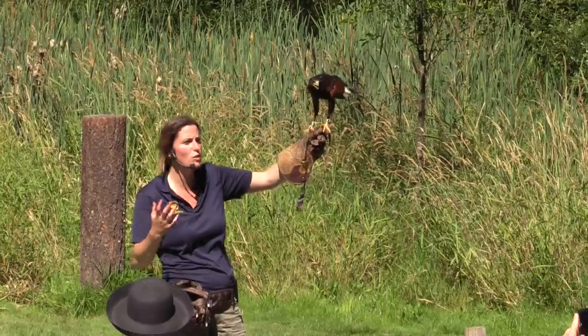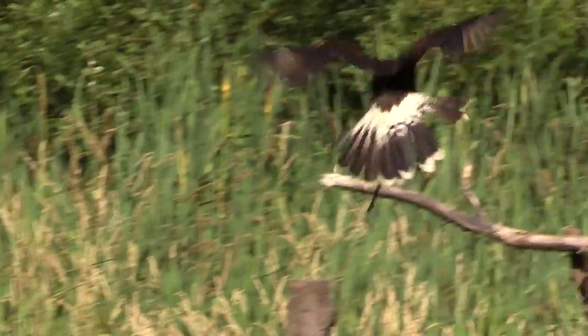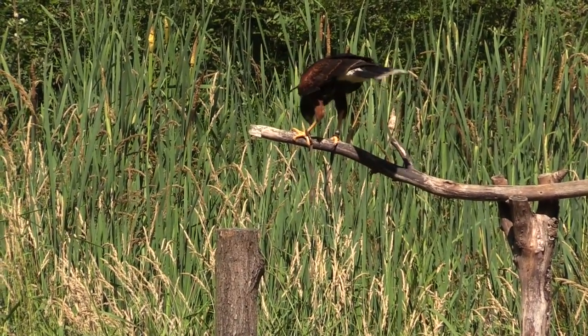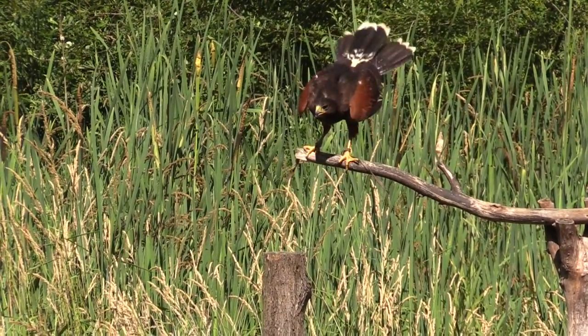Of raptor that are truly social. They actually live and hunt as a pack. Most raptors are very solitary and they tend to stay by themselves. They hunt by themselves, occasionally with a mated pair, but very rarely in a pack. And these birds have been seen hunting in packs of up to 25 birds.